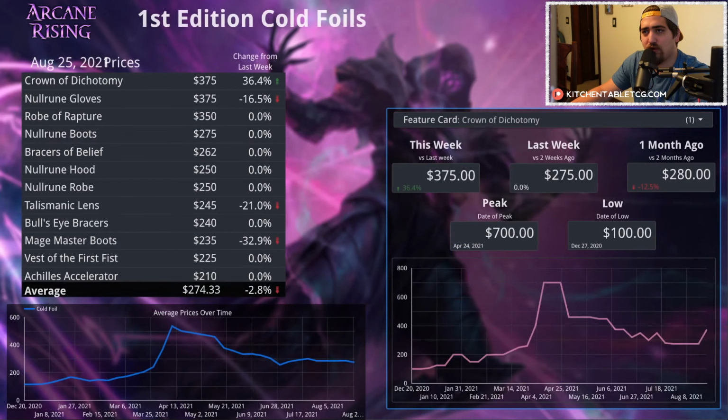Looking at the cold foils then, like I said, you got some Runeblade stuff selling. So we got a Crown of Dichotomy on eBay that sold for $375. I think the current low on TCG Player is like $550 or something like that. Null Rune sold for $375. Talismanic Lens sold for $245, and Mage Master Boots selling for $235.